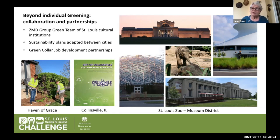We had a green job development collaborative project this spring between Focal Point Outdoor Solutions, St. Patrick's Center, and the Missouri Botanical Garden that planted a native garden on the grounds of Haven of Grace, another nonprofit that serves homeless women who are pregnant, and did that in a couple of months, pulling together multiple resources and making it happen. And then our municipalities are learning from one another.